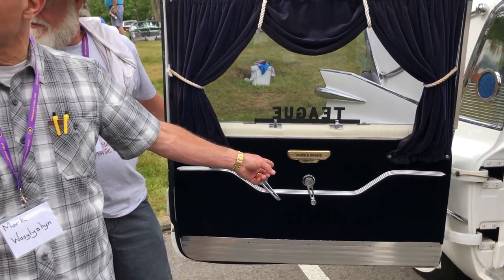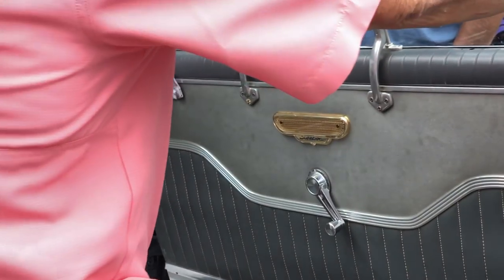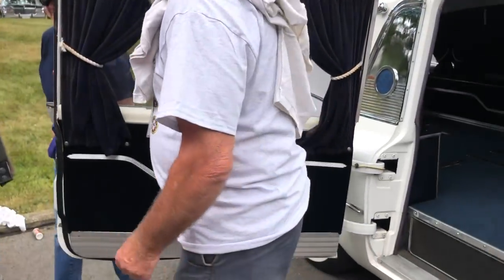I saw you had that on the door, but it didn't have anything written on it. Is that where they had the name of the funeral home? No, they just did that. So you couldn't get through. You're stuck.